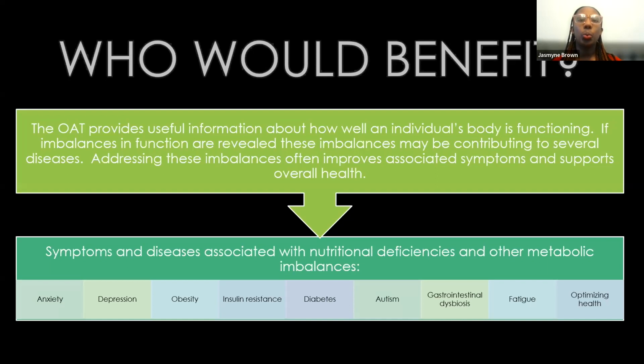Okay, so who would actually benefit from doing this test? Well, kind of an overview of the organic acid test is that it provides us with useful information about how an individual's body is functioning on a metabolic level. So if there's imbalances revealed, then we can understand what's imbalanced, how imbalanced it is, how this is affecting someone's associated symptoms, and then support their health overall.